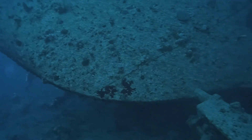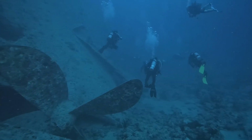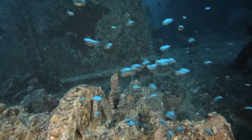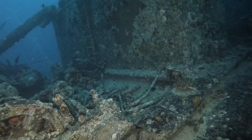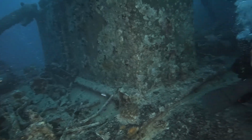Thistlegorm is probably one of the most famous wrecks in the world, found by Jacques Cousteau. He discovered her by using information from local fishermen. The wreck was also marked in a 1948 update to an Admiralty chart. He raised several items from the wreck, including a motorcycle, the captain's safe and the ship's bell.